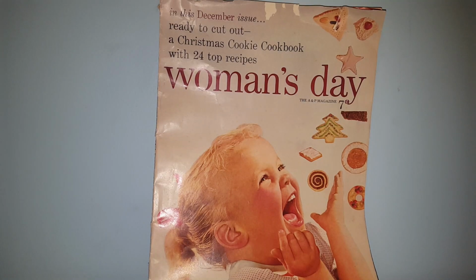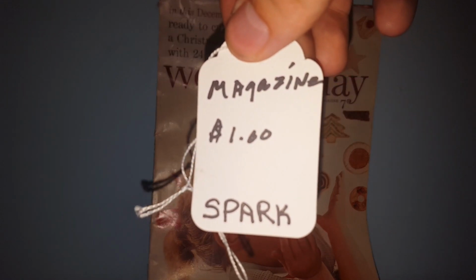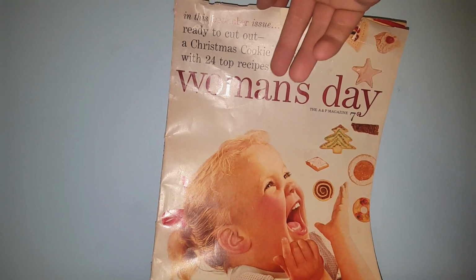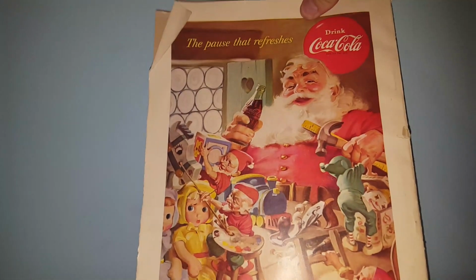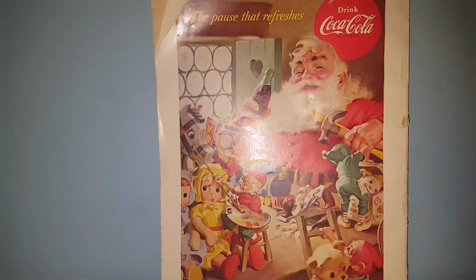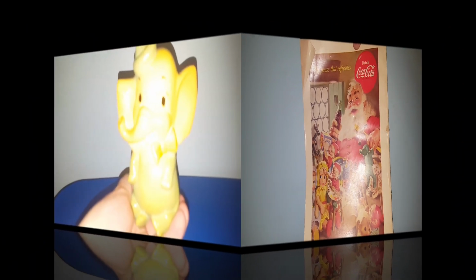For $1, I picked up a December 1953 Woman's Day magazine. It's got some great images in it. I won't be able to share all of them with you, but let me just show you the back here. It's got a Coca-Cola ad on it. Isn't that awesome? Look at the graphics. Look at Santa Claus holding the hammer and all the different kinds of toys the elves are making. Isn't that adorable?